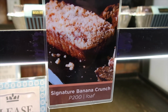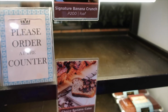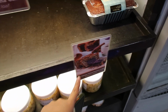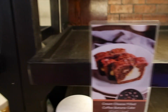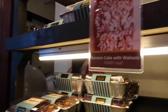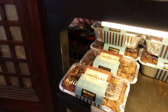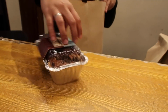I'm gonna order one of this banana crunch, which is 200 pesos lang. I'm thinking if I'm gonna try it, I'm gonna get this banana kasi I tried this one na, but this one I haven't tried, itong ube halaya. This one is not available, but I really want to try this cream cheese sweet coffee. I'm thinking if I'll get banana carrot cake or choco walnut banana cake. I don't know. Crunch and I think this one alone. Thank you.